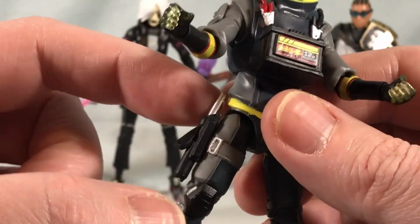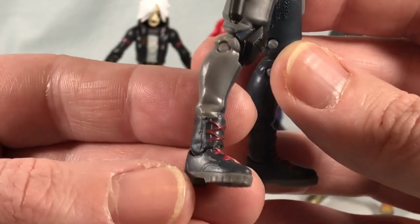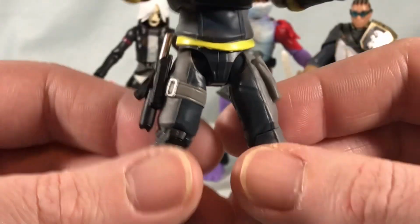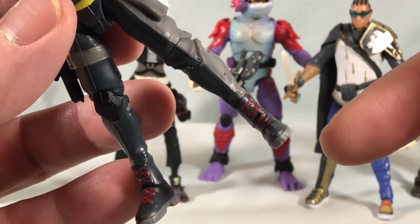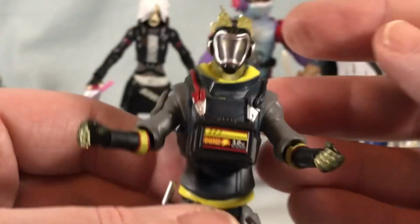I thought maybe that was an accessory like Gunnar's gun or knife, but you can see all the detail down here on the shoes. You got the paint for the laces. And again, all the same articulation. So you got the ball joint, the thigh swivel, double jointed knees, joint and rocker there for the ankles. Got the ball joint here in the chest.